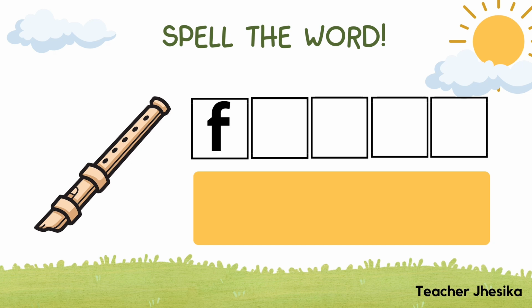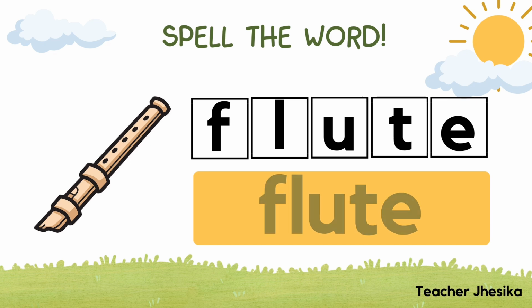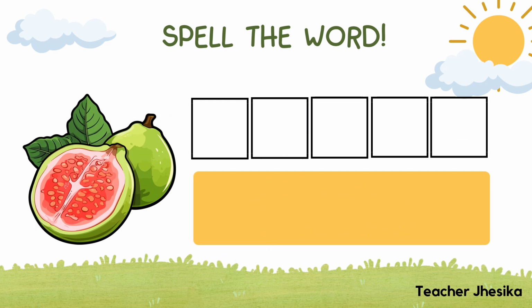F L U T E. Flute. Yeah! Spell the word guava.